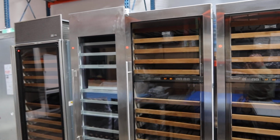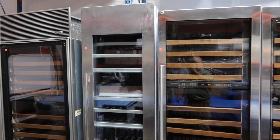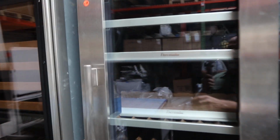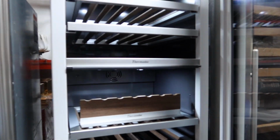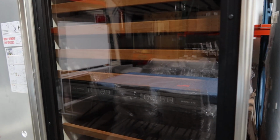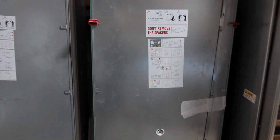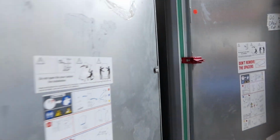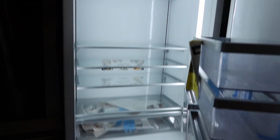We have a Thermador triple section cooling wine fridge, never installed, never used. We have another Sub-Zero wine cooler. We have 2 Thermador panel ready refrigerator freezers. Take a look at them, brand new, never used, working as it should.